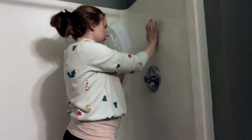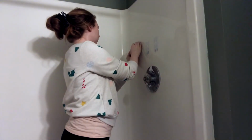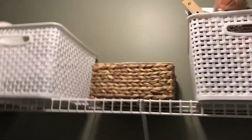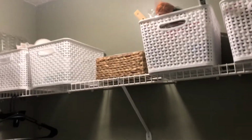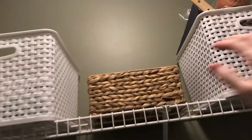And then I'm also going to be putting up a little razor holder, and all of these things have holes in the bottom so they're not going to catch the water too bad in them. In the basket that was on the back of the toilet, I just spread these white baskets that I have over the washer and dryer area out a little bit and fit this in between them.